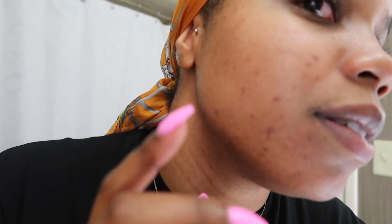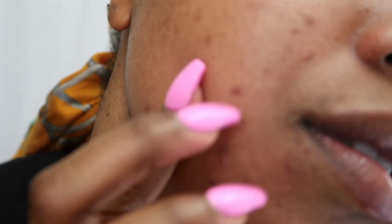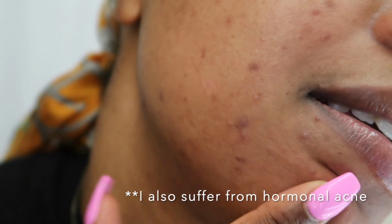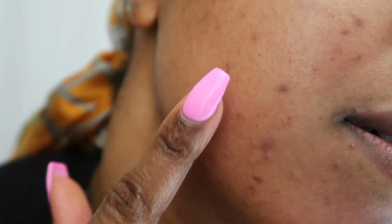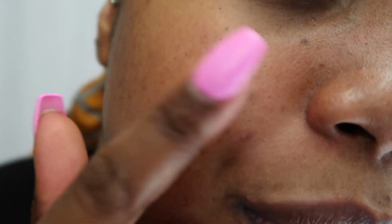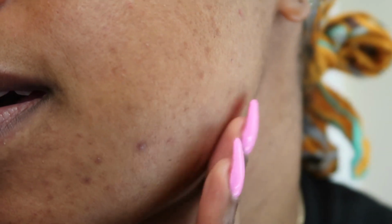Now, just a little bit of background on my skin. I'll do a close-up for you guys, okay? So as you guys can see, let's get focused here. Ooh, that's close. Okay, as you guys can see, currently I had not been dealing with any type of breakouts, but right now I'm dealing with some breakouts here. I do have hyperpigmentation and I have enlarged pores. So I am currently trying out products to help with all of that.